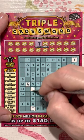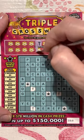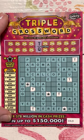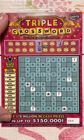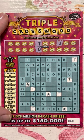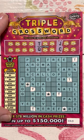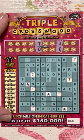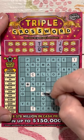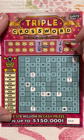Looks like T is going to be a good letter for us. But then again, the Florida Lottery likes to tease. Q. All right. I haven't really looked at this ticket that much, but I don't think there's a Q. No Q. No Q. A J. Is there a J? No. I'm going to go with no. All right. A C. I think that's it for our C's.